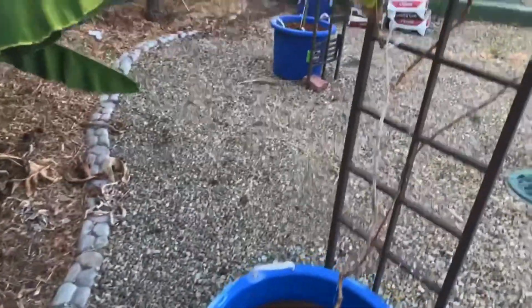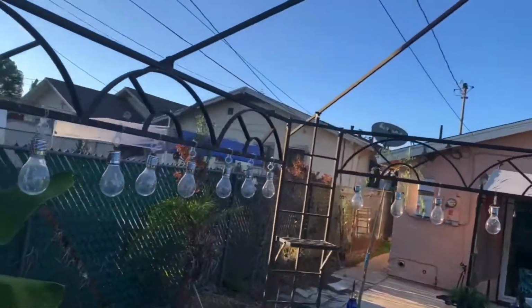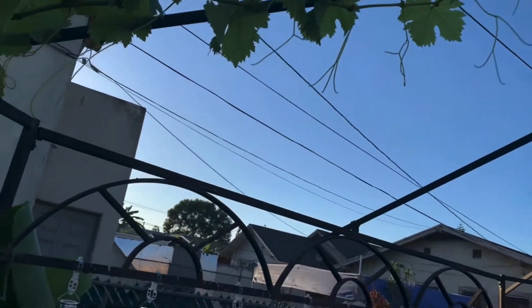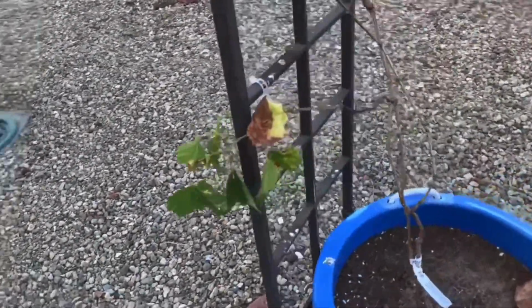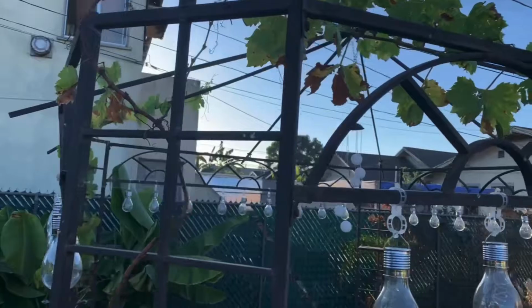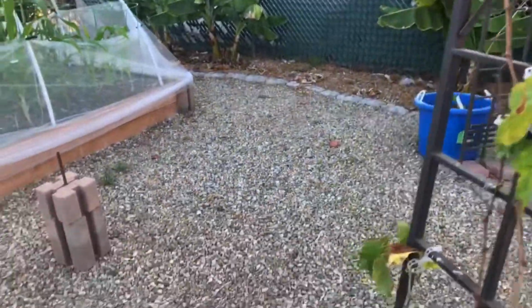Then my grapes is going really well. Can you see that? So I'm happy about the grapes. They're coming along. This one as well. This one is still doing its thing. So I'm happy about that.